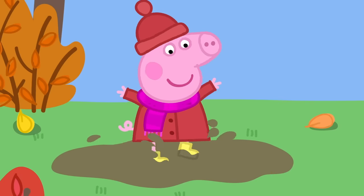This is a good spot for a picnic. Mmm, yes! Ooh, look at all the flowers in the grass. Yes, let's pick them. I will pick the buttercups. I will pick the daisies. No, George, you need to find your own flower to pick.